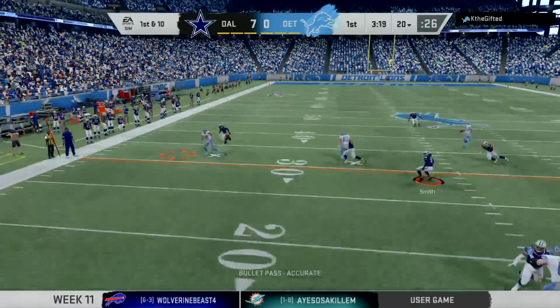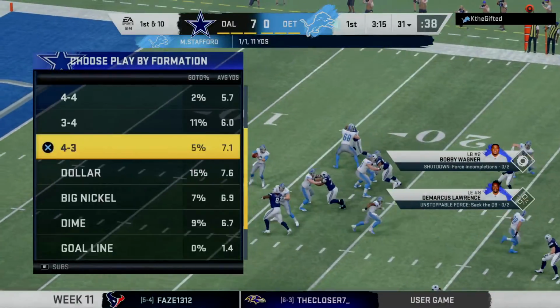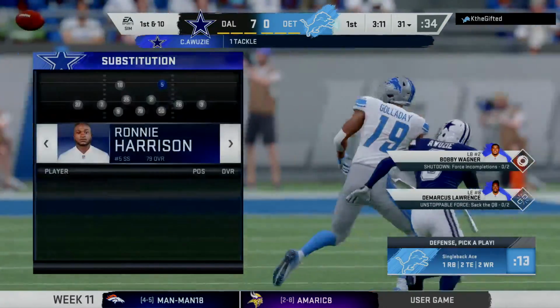Here's Stafford. That'll be taken in there by Kenny Golladay. And he's going to get this one across the 30-yard line. 11 yards there and a Lion first down.